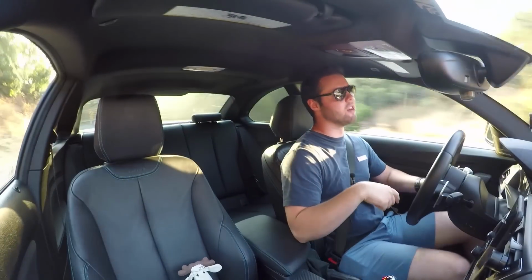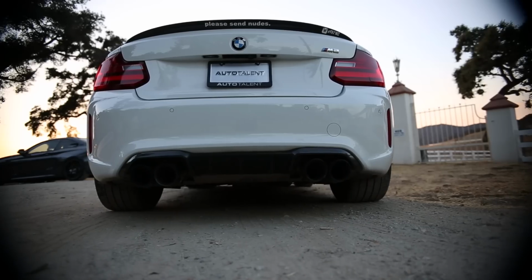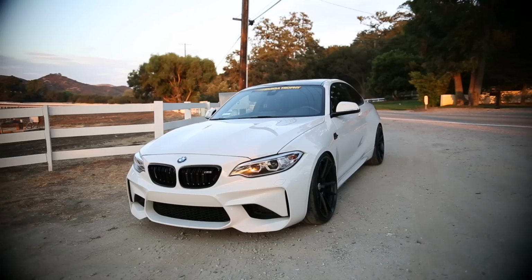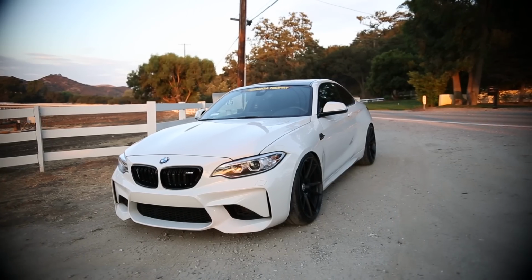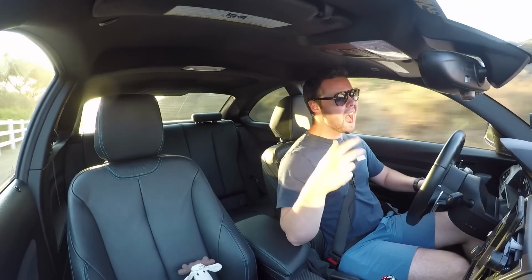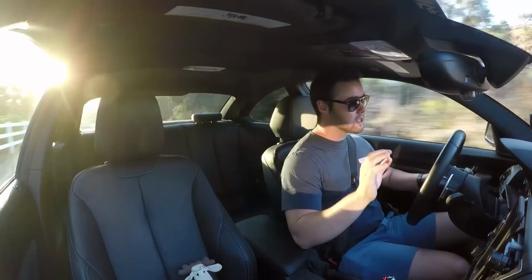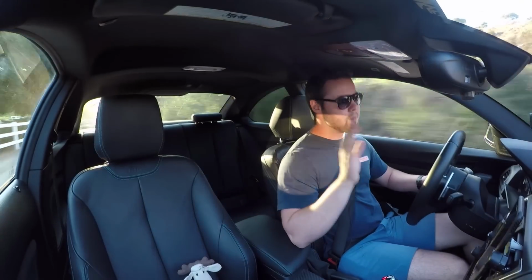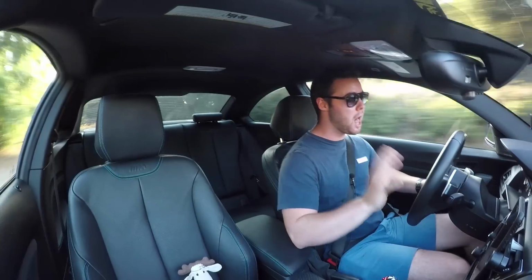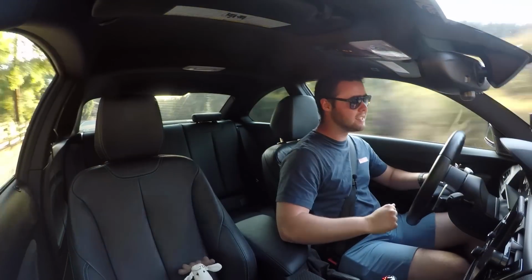Now, Alex, the owner of this car, has modified it tastefully with carbon fiber bits and aftermarket exhaust, and of course, HRE wheels. It's also got a tune from our good friends at VF Engineering. For $995, you've got 60 more horsepower and 90 more pound-feet of torque. It really brings this thing to life. What I like most, actually, about the VF tune is that it crackles on startup, kind of like an M4 GTS. The car sounds a lot meaner, and the throttle response when you put it in sport mode, bam, instant.